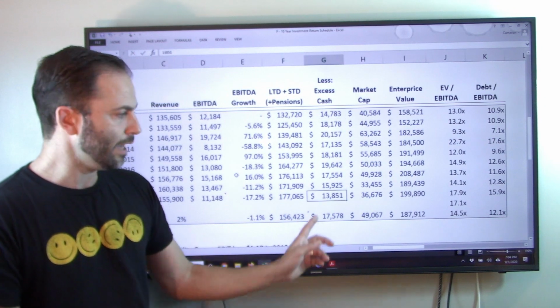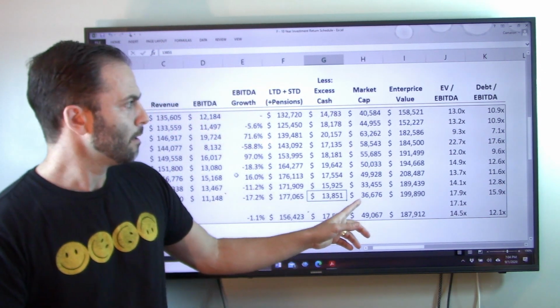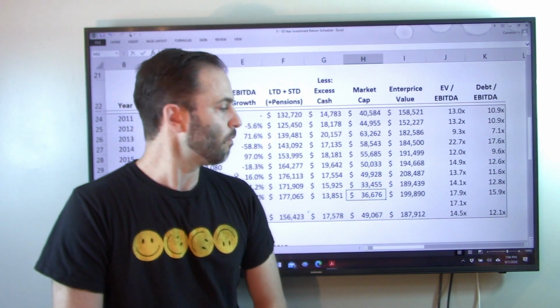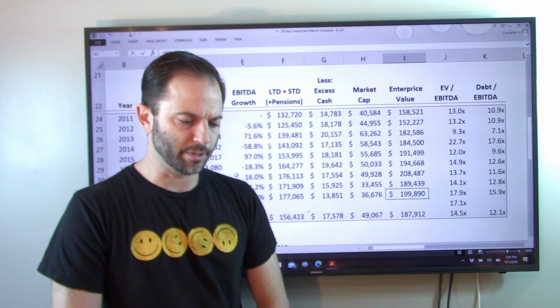Cash on hand, they do have cash. They have $13 billion of cash. Kudos for them for having a little jack on hand. Market cap, $36 billion. That is a very low market cap. That makes enterprise value $200 billion.